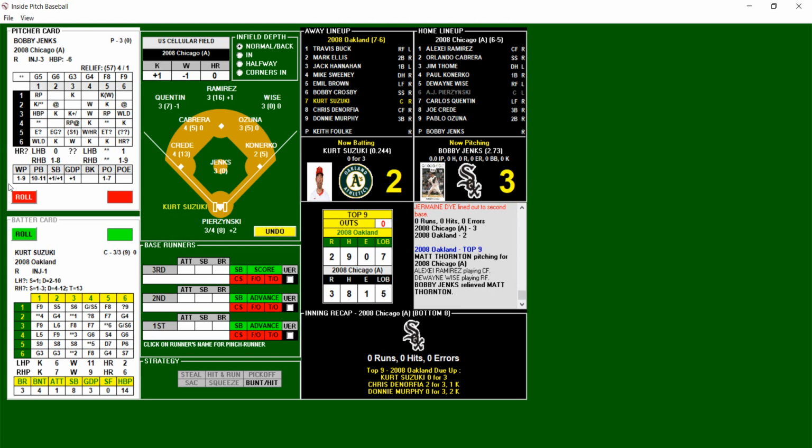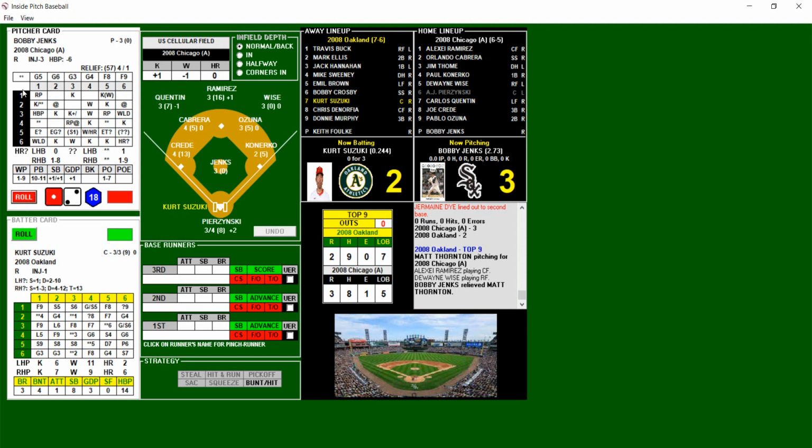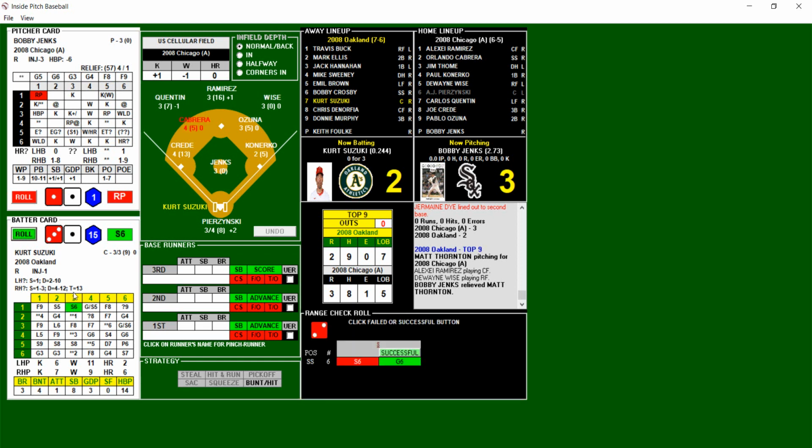And with that, Kurt Suzuki comes up. Here's the pitch. They are going to let Kurt take the hit. 1-1, that's going to be a range play. 3-1, and that's going to be a base hit past Cabrera. But that's going to be a range check. We'll see. His range is a 4. That's a 2. He'll make the catch. Out number 1.